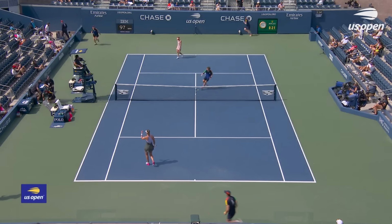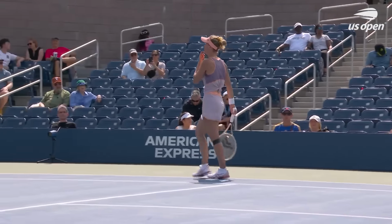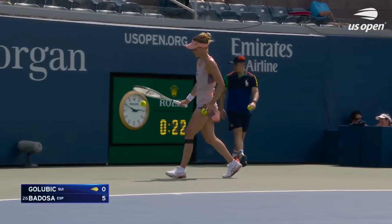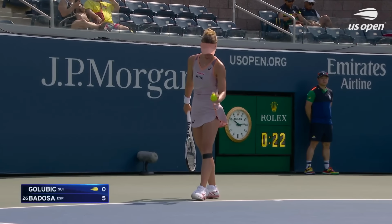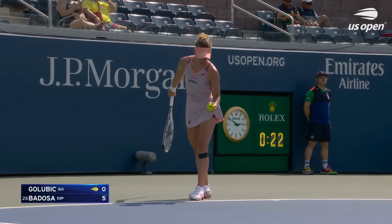Another service game reeled off by Badosa. It's this woman, the Swiss 31-year-old Viktorija Golubic, 5-love down on Grandstand court. You can imagine the spectators watching are getting pretty toasty. Let's see if Viktorija Golubic can get herself up and running.